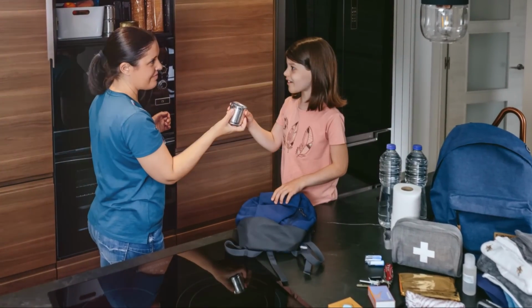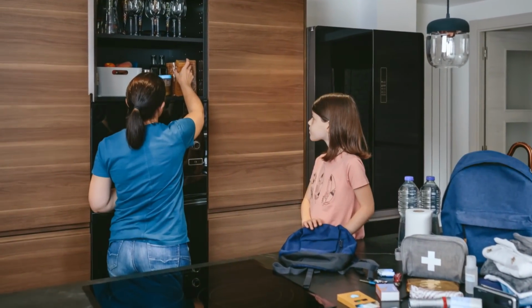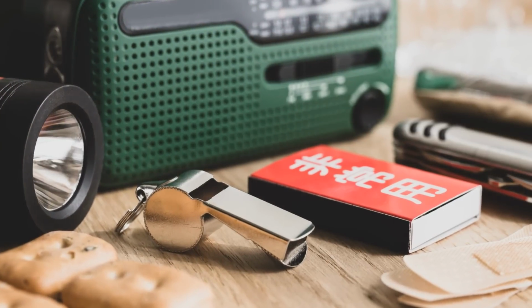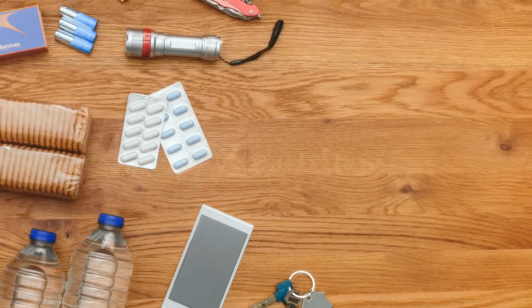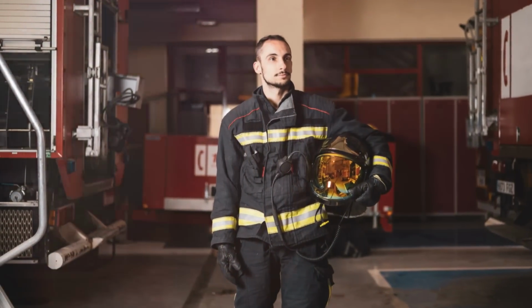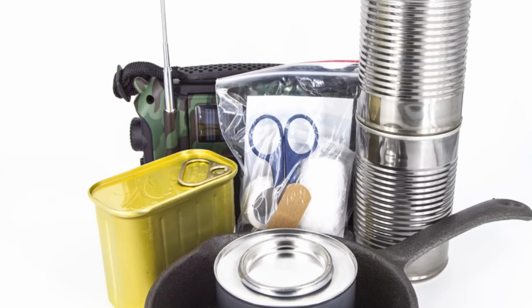Having everything you need, neatly organized and ready to go, allows you to stay calm, think clearly, and care for yourself and your loved ones when the unexpected happens. As you continue to update and refine your kit over time, you might discover new products or ideas that further enhance your preparedness. Always be open to improvement and invest in quality gear that will endure. The more prepared you are, the more confident you'll feel during those uncertain moments. Every little detail matters when you're building a resilient emergency kit that truly meets your family's needs.